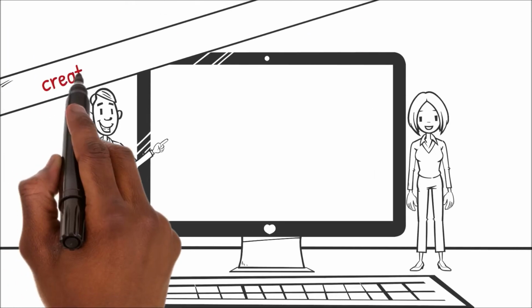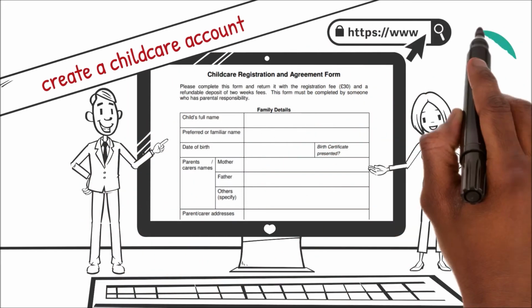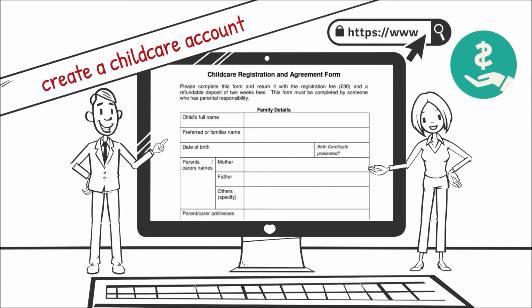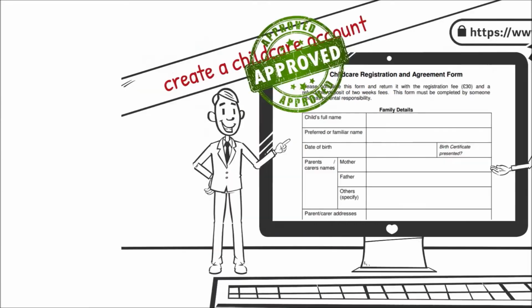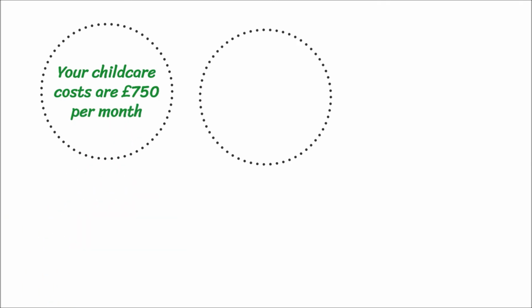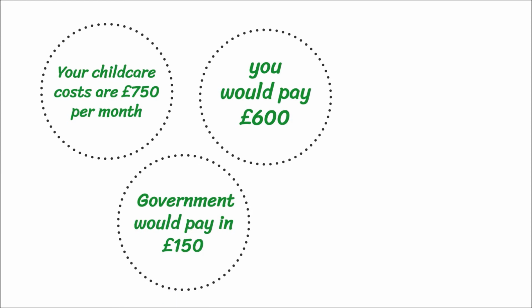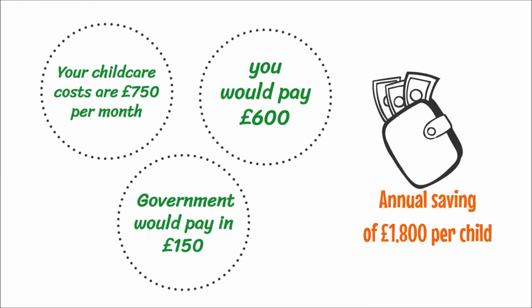The system has proved a little bit complicated with parents, as you have to create a childcare account, which can be done via the government website, and then pay money into the account. It's not as simple as, for example, the 15 hours or the 30 hours. The government then tops this up, which you then release to your chosen childcare provider. So for example, if your childcare costs are £750 per month, you would pay £600 into your childcare account, and the government would top this up with another £150. This would be an annual saving of £1,800 per child.